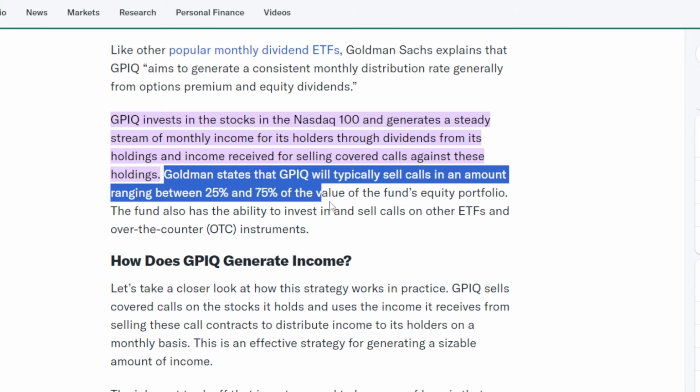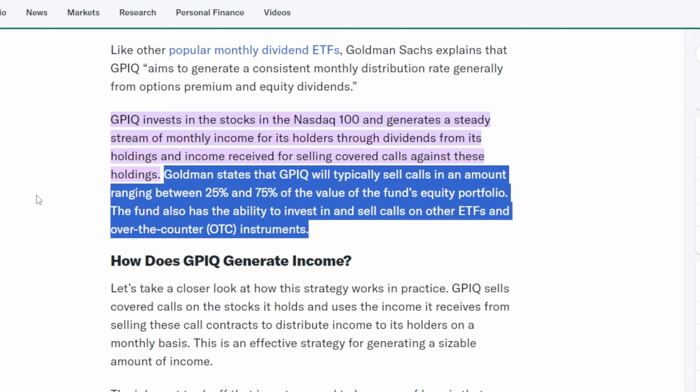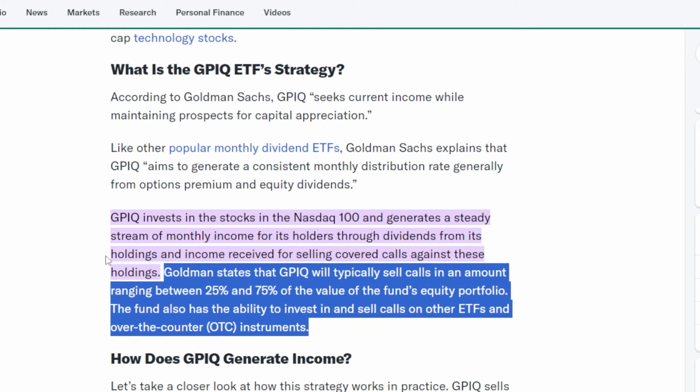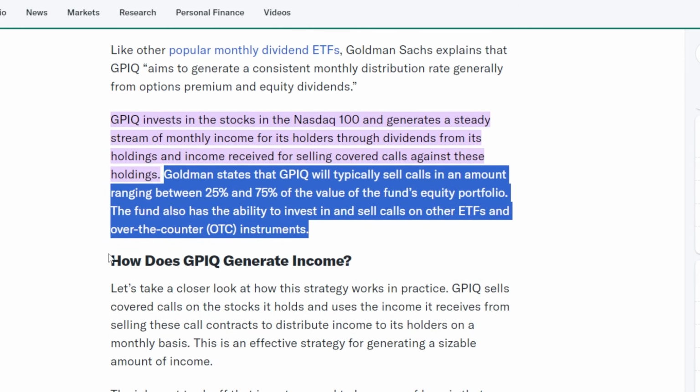Now, it then says, this is very, very important. Goldman states that GPIQ will typically sell calls in an amount ranging between 25 and 75% of the value of the fund's equity portfolio. The fund also has the ability to invest in and sell calls on other ETFs and over-the-counter instruments. Now, because this ETF of course sells calls, this means that there's going to be the potential to generate a ton of income consistently in sideways markets or even if the market drops down a little bit.